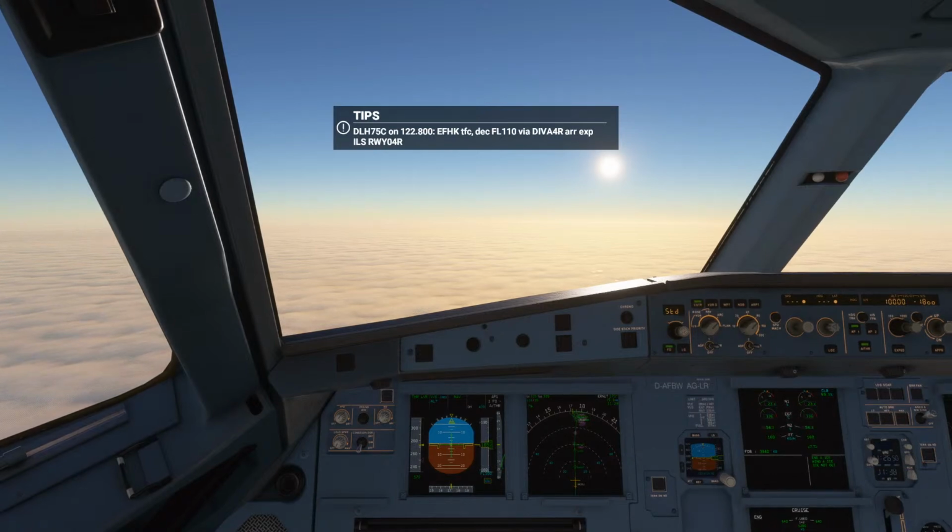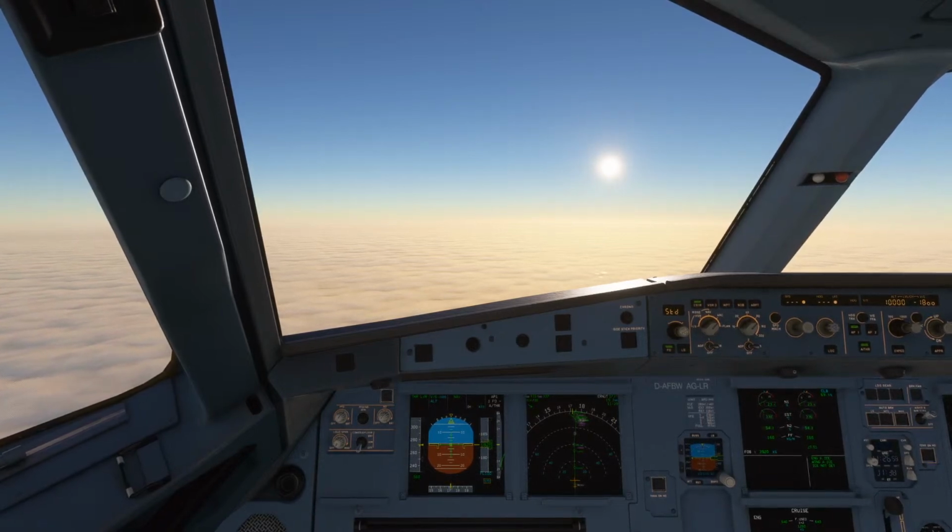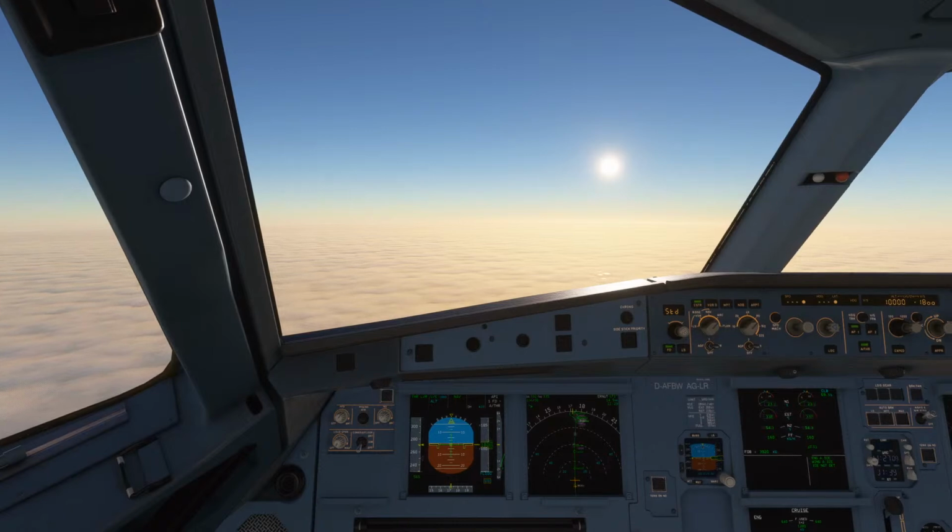Inside flight plan, of course, you've got a bit that says route, and you'd put your route and waypoints and everything in there. And underneath that there's one that says remarks, and what I always type into there is MSFS, so they know that we're on Microsoft Flight Simulator and we might have some problems.